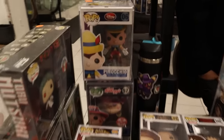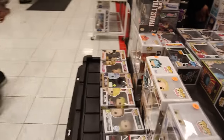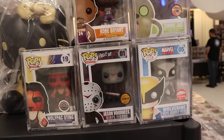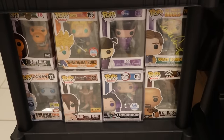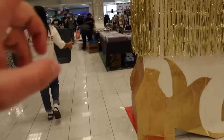Okay, guys, coming over to this table, I do notice a couple of things that I think are awesome. We have an original Pinocchio right here. I'm trying to hurry because the show starts literally in like a minute, maybe even less. But if you want to check out some other grails over here, you have the Zombie Jake, which is awesome. Kobe Bryant, Jason Voorhees Chase. I mean, a bunch of signed stuff in here. Ooh, an original Boo too. Okay, all right. There's definitely some good ones in here, guys, but I gotta go back over to my booth because the show is literally starting in a couple minutes. We'll definitely walk around more here in a little bit, but this is gonna be really fun.